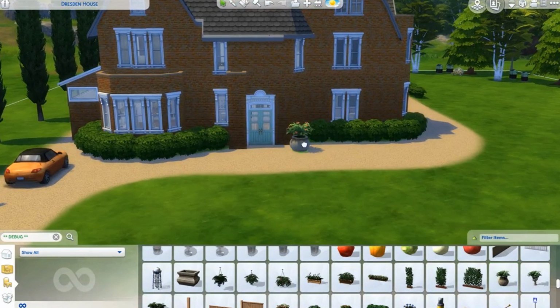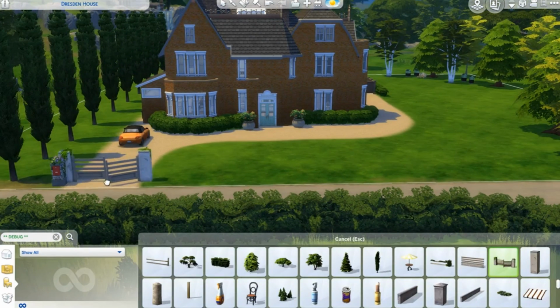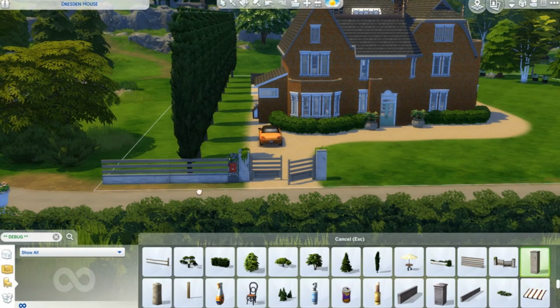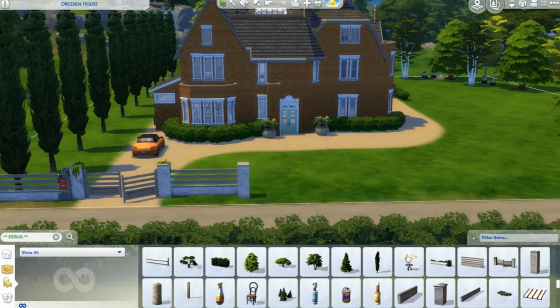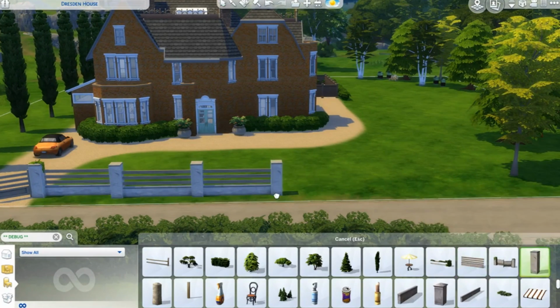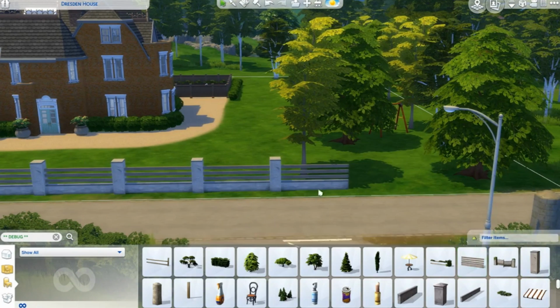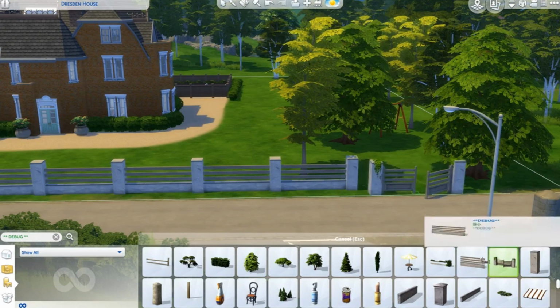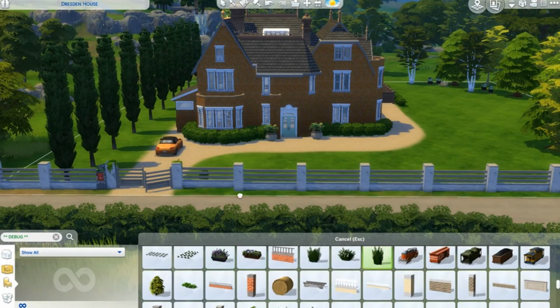I hope we get some good ones for Discover University. Oh my god, if we get some of the stuff that's about the place there, I will be very, very happy. I also put one of the fences at the front because it needed something to enclose it a bit more. So one of these fences works very nicely, and they can walk through it as well, which they did automatically as soon as they ran into the house. So it's very easy to get through.